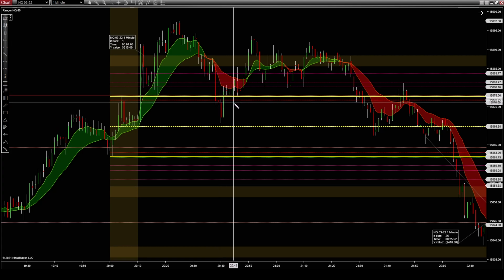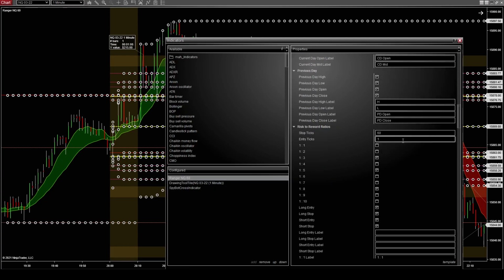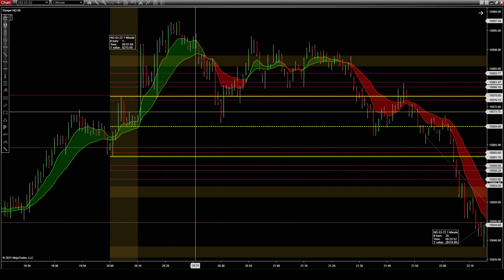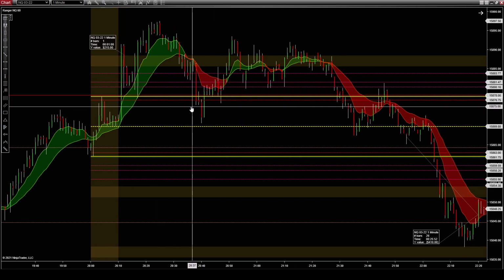This one you would have come up. And I don't know why that's moved on me, because that should be further along. I think it's 60 tick, 77. I don't know why that is there. I'll have to check that out. That should be a further stop. That stop should be down here, so you wouldn't have got stopped out there.